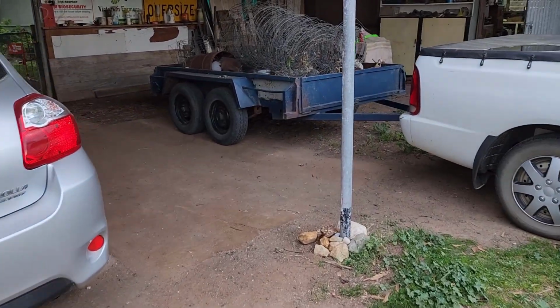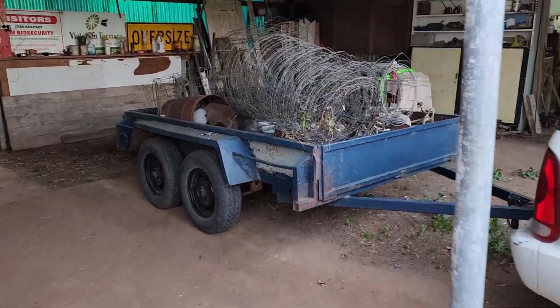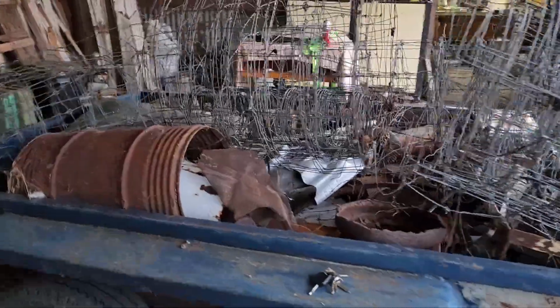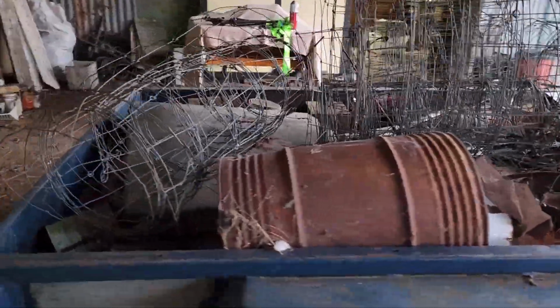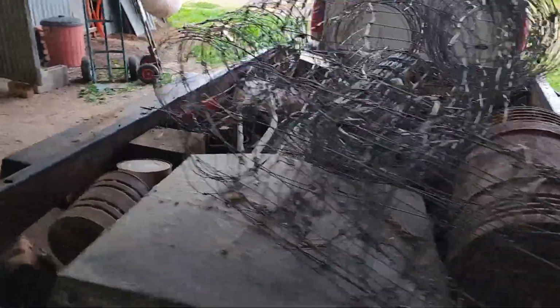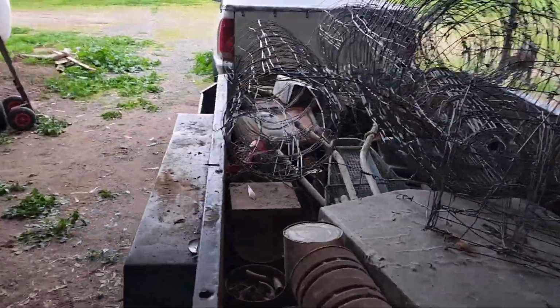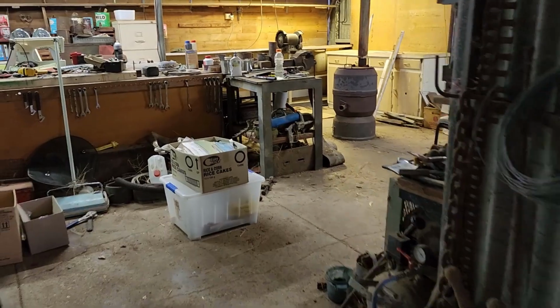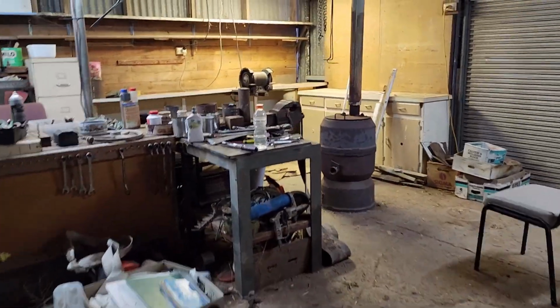I've loaded the trailer with a lot of wire and tin and just light gauge metal, so that can all go to the transfer station here for free, which is good. So it gets it all out of the shed and from around the immediate farmyard area. I won't be able to take that, but I think next time there's a visitor staying here, that can be one of their jobs.